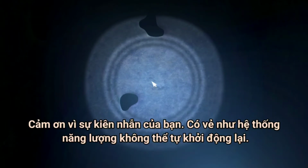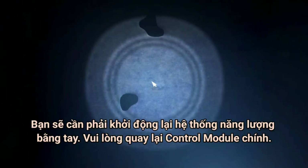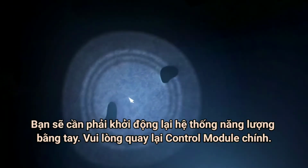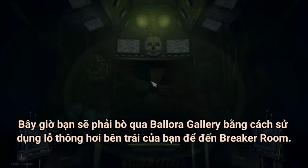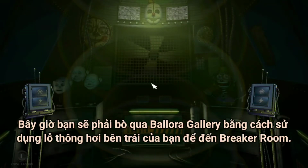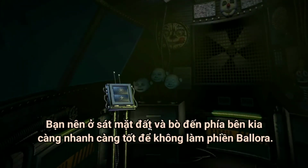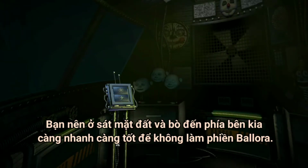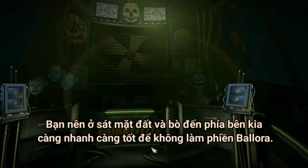It seems that the power system cannot be restarted automatically. You will need to restart the power system manually. Please return to the primary control module. You will now be required to crawl through the Ballora Gallery using the vent to your left to reach the breaker room. It is recommended that you stay low to the ground and reach the other side as fast as possible as to not disturb Ballora.